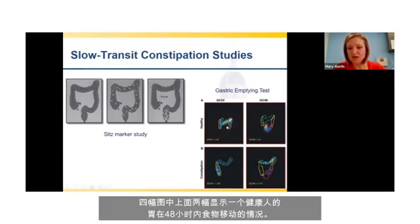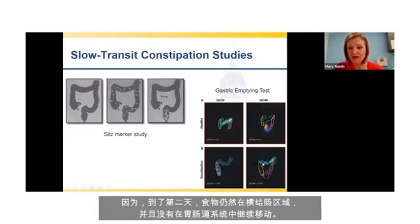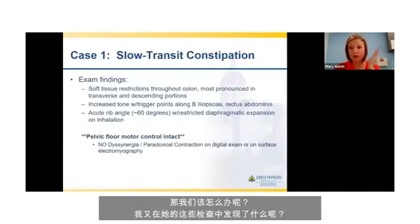And it's the same thing with this gastric emptying test here. The top portion is showing someone who's healthy, who within 48 hours, that food moves. And the bottom part is showing someone who has that slow transit constipation, where you can see it's delayed, right? And by 2 days, it's still in the transverse portion and hasn't kept moving through the system. So what do we do with that, right?